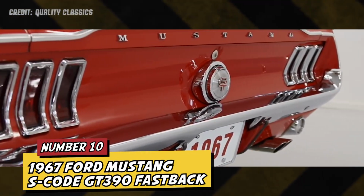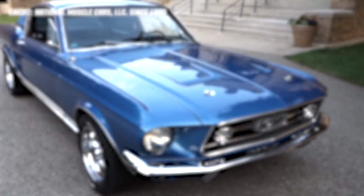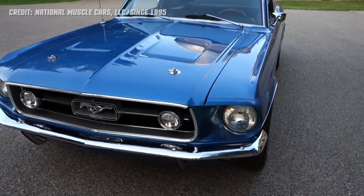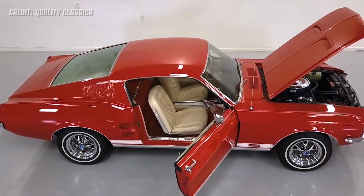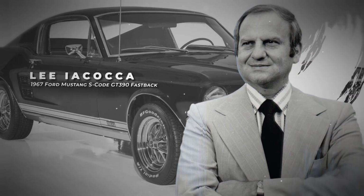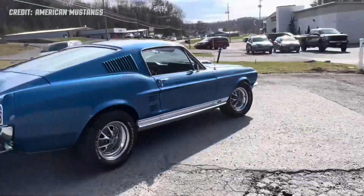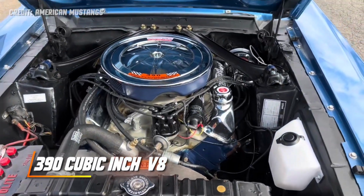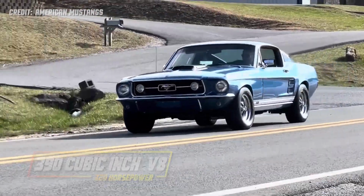Number 10, 1967 Ford Mustang S-Code GT350 Fastback. While not as flamboyant as the Shelby Mustangs, the 1967 Ford Mustang S-Code GT350 Fastback offered a compelling blend of power and handling in a more subtle package. Designed by a team under Lee Iacocca, the S-Code prioritized performance over outward appearances, although the outward appearances were pretty stunning. Its heart was a robust 390 cubic inch V8, producing around 320 horsepower, making it a force to be reckoned with.